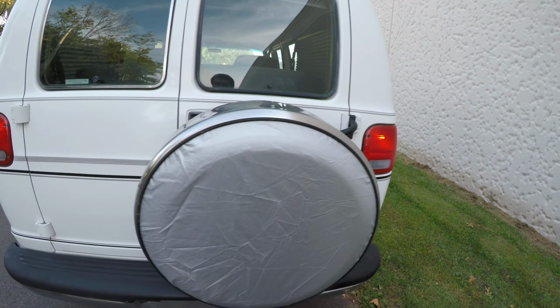So lastly, we have two keys for the vehicle and one fob. Does not look like the fob is communicating. So that was the 1997 Dodge Ram 1500 conversion van.